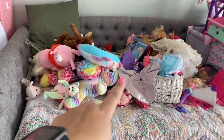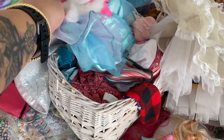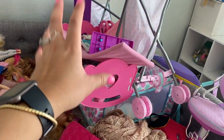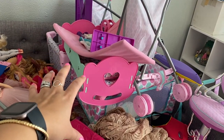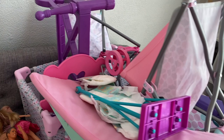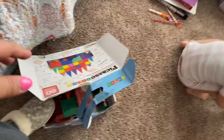This over here I've got stuffies. We've got all of our Barbie and baby doll clothes in this basket. All of our Barbies and baby dolls. We've got all of their baby doll accessories, their doll accessories, their baby accessories. I think they've got several beds in here, so we're definitely going to be downsizing all of this stuff right here. We've got magnet toys right here.